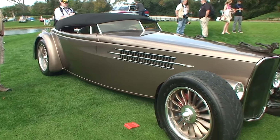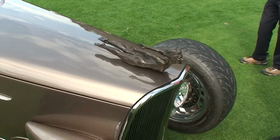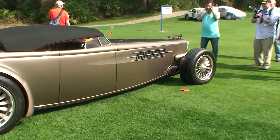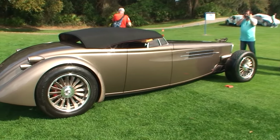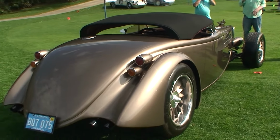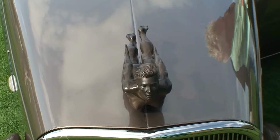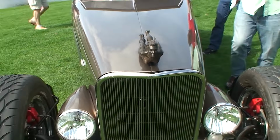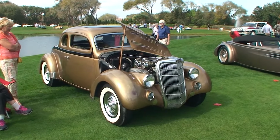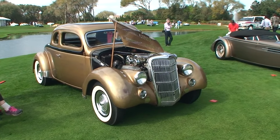Look at this roadster. How long can you go? But look at this roadster. It is something else. East Coast Custom in Florida. Something else. Remember this from yesterday, the supercharged East Coast '35 Ford.